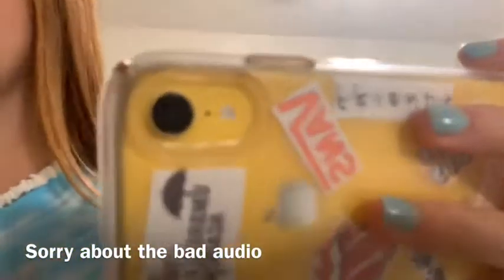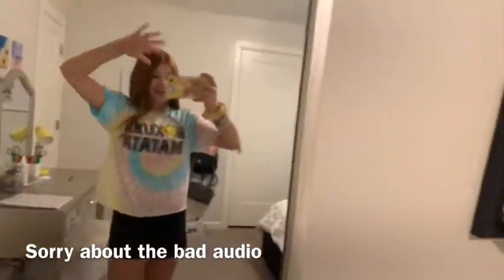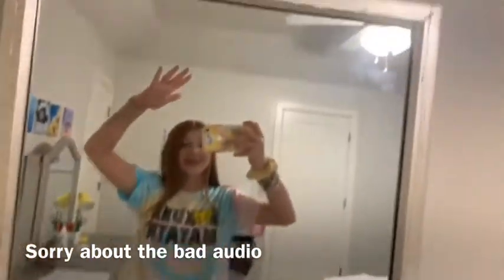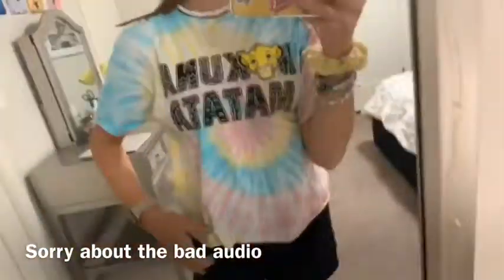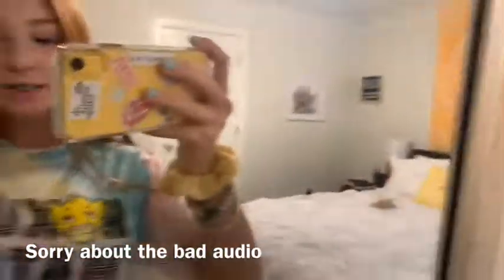but I think it's just a part of the shirt because it wouldn't come off, but that will dry soon. But oh my god, I got it. It's so cute. The Lion King is not my favorite movie. I actually recently saw The Lion King in theaters, but it's just super cute.